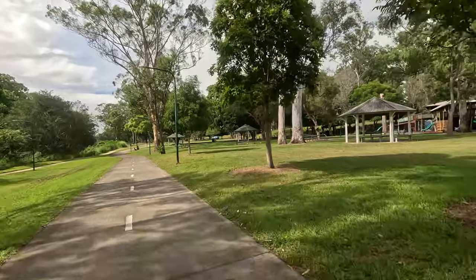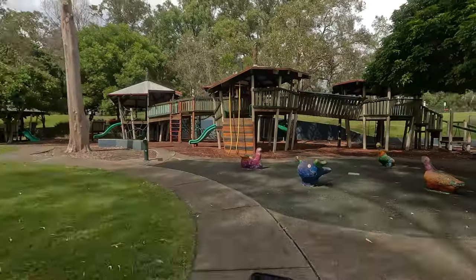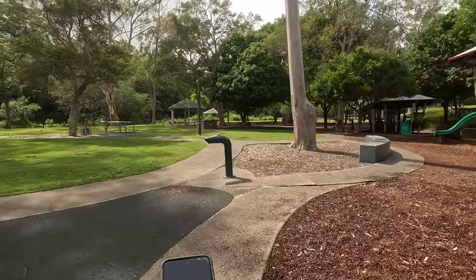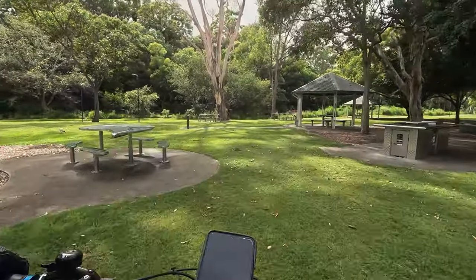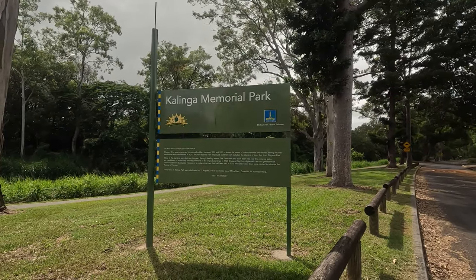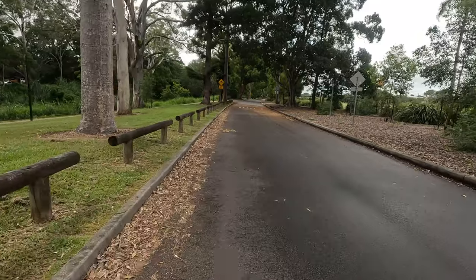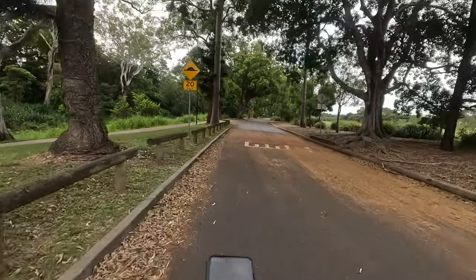Jeez. Man, this is quite the park. This is at Kalinga. That's quite a fortress, isn't it? Jeez. How cool is this? Tell you what, if that lady wasn't over there, I know I'd be hitting that fort and having fun in the playground. Kalinga Memorial Park, World War I, Avenues of Honor. This is called Digger's Drive. All right, jeez. Digger's Drive. I dig it. Now let's do it.